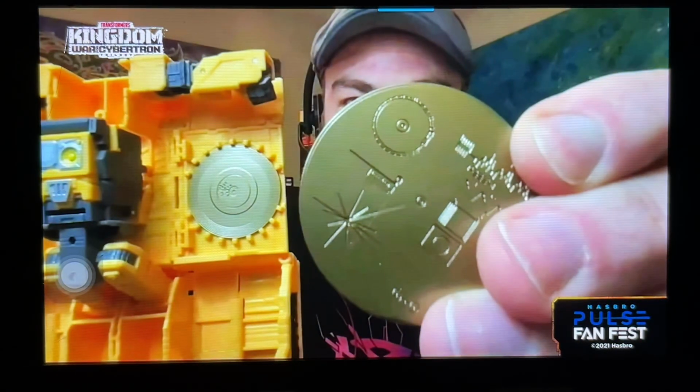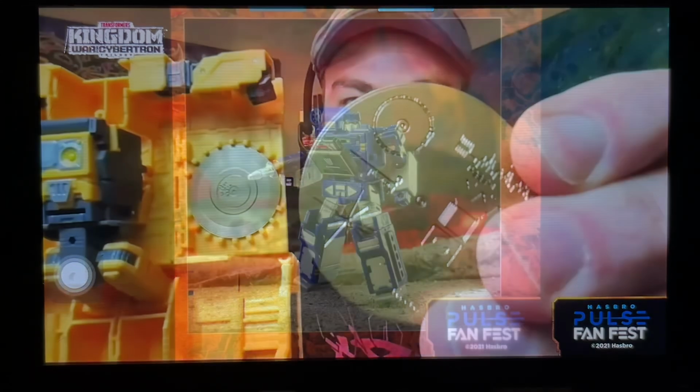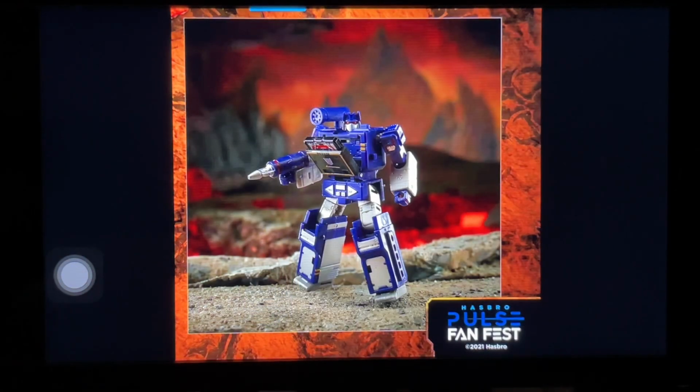Okay, one of the reveals for the Ark is we're going to get that golden disc. So that's interesting. I'm very excited for that one, actually. Core Class Soundwave. Wow. Okay, this is probably the most, if not the most, anticipated. I think I'm most excited for this figure out of all the Core Class figures. A little bit biased because I love Soundwave, my favorite Decepticon.